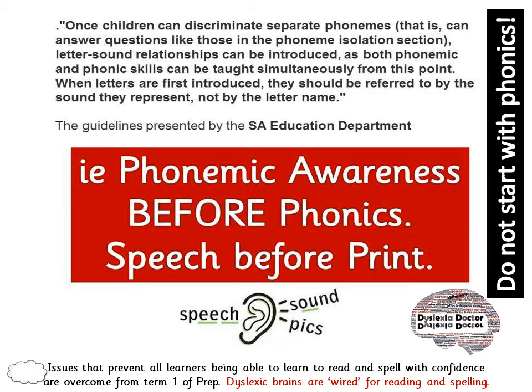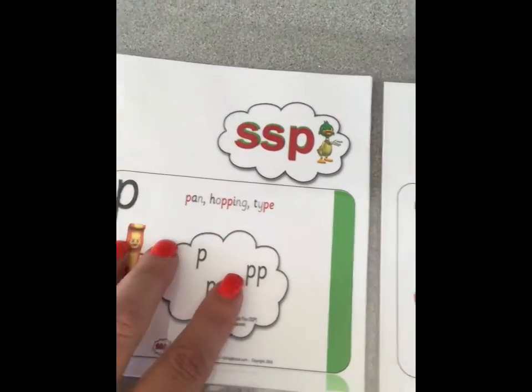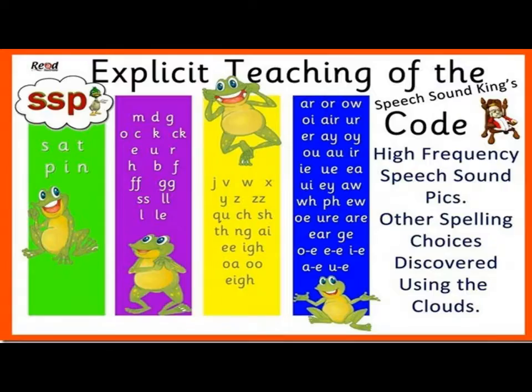So let's change it. Let's look at this resource I've given you. I'm just laminating these. These are already done. I'm going to cut them up. And these will be sold as cards, so not as big as this, so you can actually have every speech sound. So that's the explicit teaching. That's in the 4 code levels.